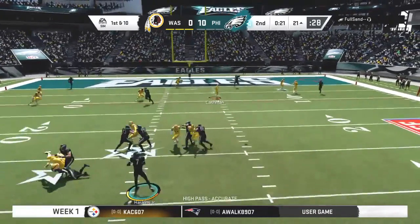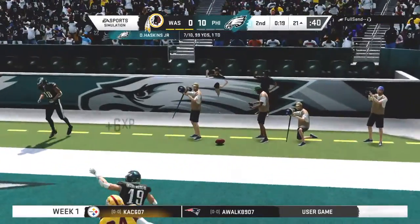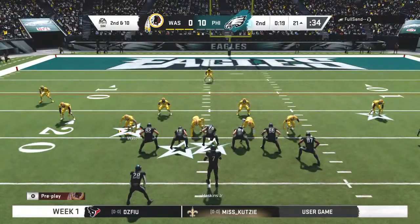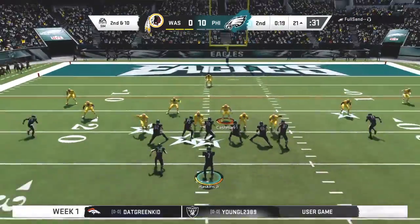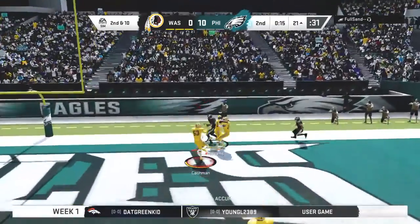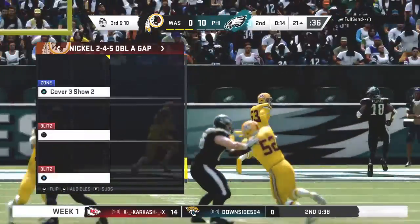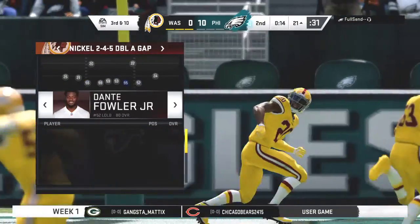Throwing now, Haskins on 1st down. Oh, he had 6 points in his hands there. Couldn't hang on. 2nd down. From the 21, it's 2nd and 10. Haskins. And it's knocked away and incomplete. The safety Marcus May in there on the coverage. Brings up 3rd down and 10.